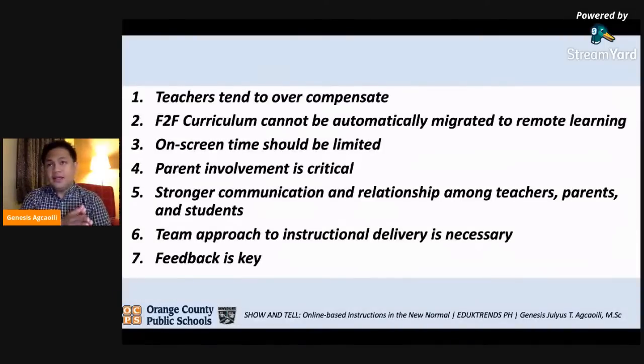Sobrang halaga ng help nila because they are the providers na information to the teachers. If the teachers are like being shaken by what's happening right now, siguro yun yung role na magagawa nila. They are also backbone sa mga teachers and also sa mga students. Okay? So communication, which I have a little bit of talk about later on.